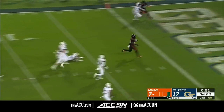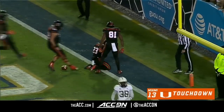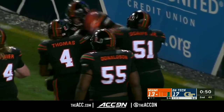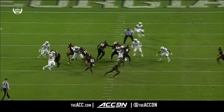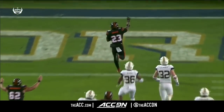Cam Davis. Touchdown, Miami. 22 yards for the rookie. With 7 points off turnovers. Georgia Tech, 10 points off Miami turnovers tonight. They've both been big, but it really comes down to Kenny Cooper.